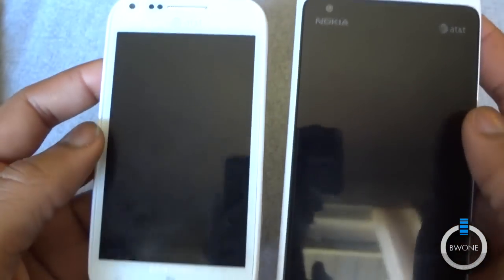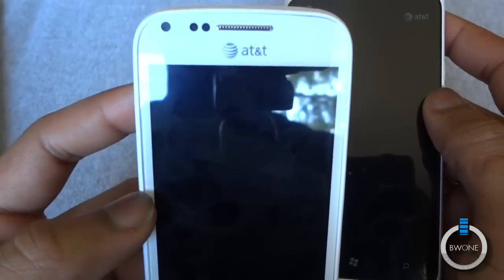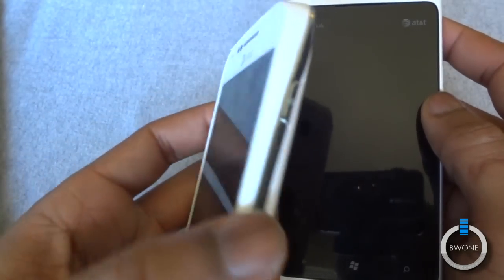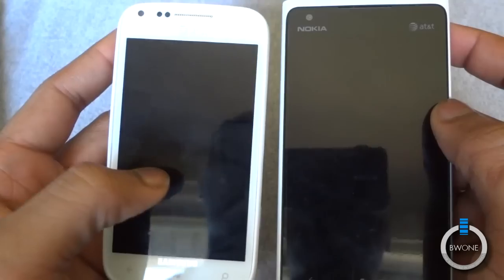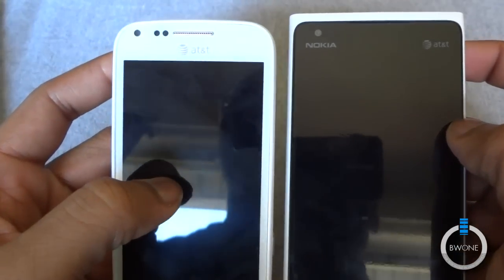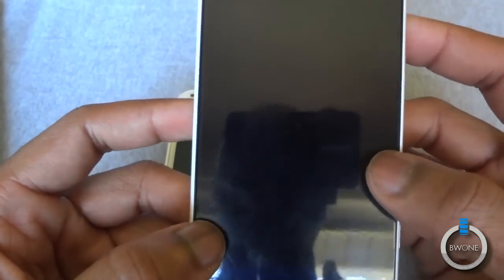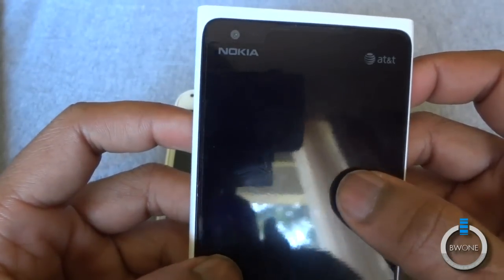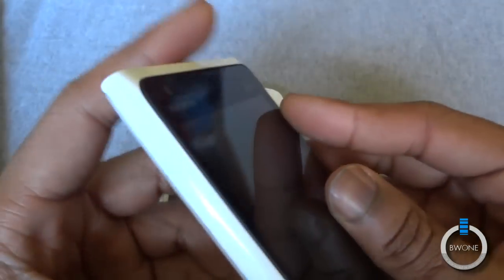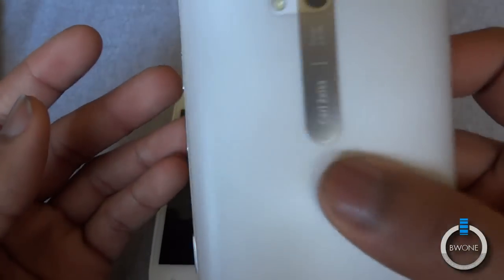They both have 512 megabytes of RAM. For storage, on the Focus 2, you get 8 gigabytes. 6 are usable, so that's kind of disappointing. They both do come with SkyDrive though, so you get a free 7 gigabytes of storage in the cloud for both devices. The Nokia Lumia 900 has 16 gigabytes of storage, about 14 usable to the user. This also has SkyDrive, like I said, so you also get that included 7 gigabytes of cloud storage. So in terms of memory, this is tons better.